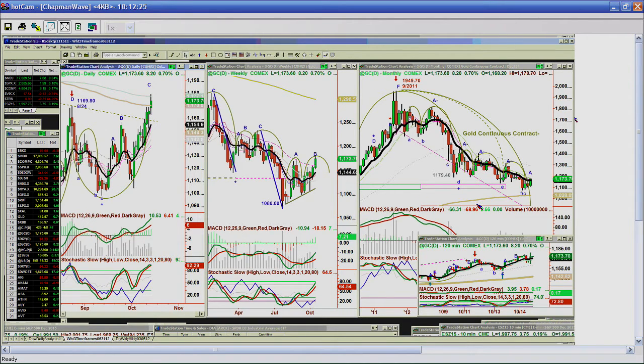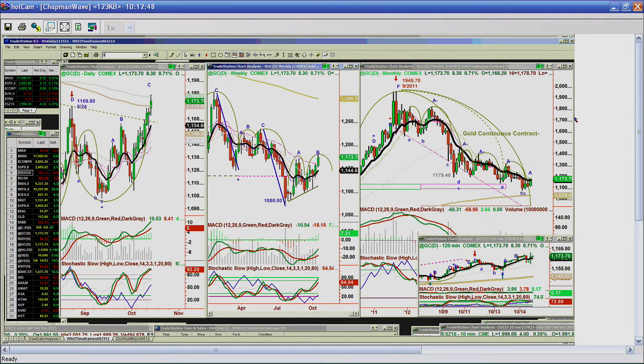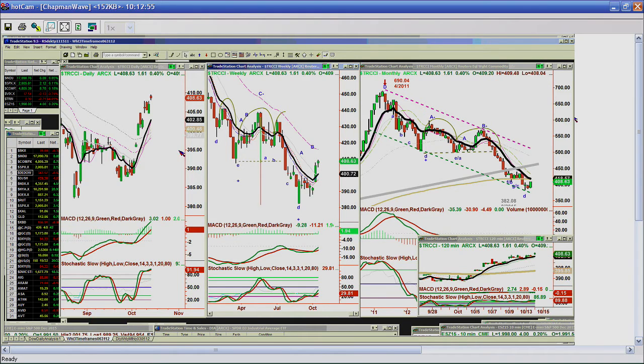The arch that goes to an M pattern in the weekly chart as well. We've had the 1-to-1 Chapman wave parallel extension. They're going to the 1080 low. This is going to be very important because if you're looking at commodities, and if I go to the dollar TRCCI, that is, in fact, the commodity index. It is the Reuters Equal Weight Commodity Index, which is in A, B, C, D. It's in leg D in the daily.